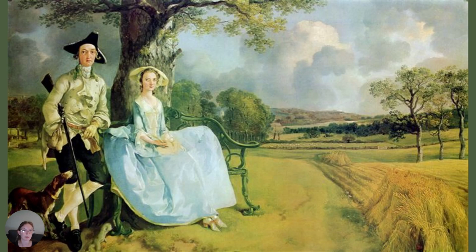Despite the bright light coming from the right-hand side, the sky is largely covered in clouds. The work feels calm and charming. There is no melancholy despite the dark clouds. It simply feels like a couple sitting and enjoying one another's company.